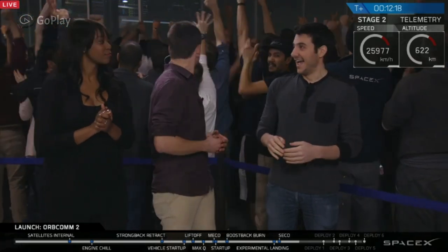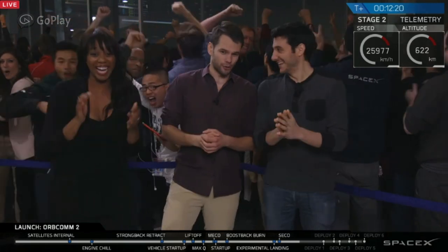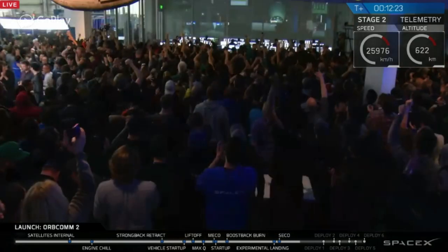And we just got confirmation we have a successful, good orbit for second stage. We're making preparations to deploy the OrbComm satellite. So we are on a nominal trajectory for the second stage as well.